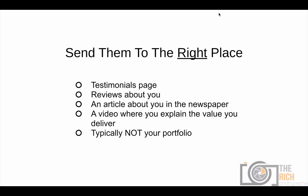The last thing, which is one of the most important points, is that typically you shouldn't be using your portfolio. And I know that flies in the face of probably what you've read before or what you've seen every other photographer doing, but sending people directly to your portfolio is a mistake, because they're not photographers like you. They don't understand things like composition, lighting. They don't understand the editing that might have been done in Lightroom. They don't understand sharpness or clarity or shadows or anything like that.